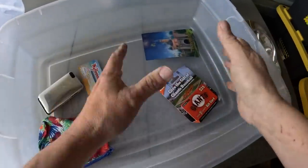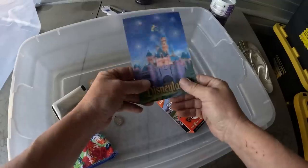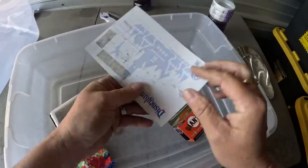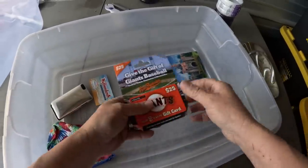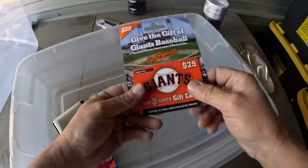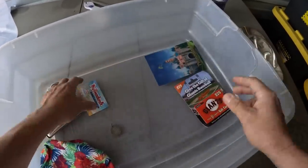Okay, guys, of all that stuff, here's what I found, starting with the least impressive. That's just a Disneyland postcard. It's like a holographic 3D thing. Kind of neat. Looks like they taped it to a wall at some point, but whatever. We have a lot of postcards. There's another Giants card, I think, that brings my total to like 4 of these. Could potentially be $100. I don't know.